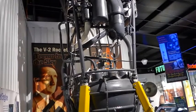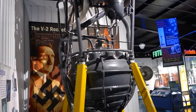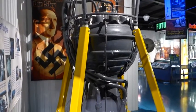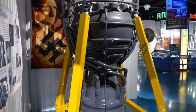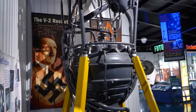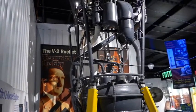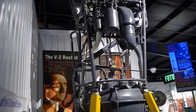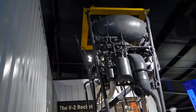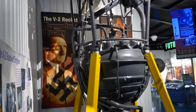There it is, right there. One of Hitler's V-2 rocket engines, the genuine article, designed by the German scientist Wernher von Braun, who later designed the rocket engine that took U.S. astronauts to the moon, the Saturn V rocket. And this rocket engine right here was captured by U.S. soldiers in 1945, before the Nazis were able to launch this one. There it is, a genuine V-2 rocket engine right there.